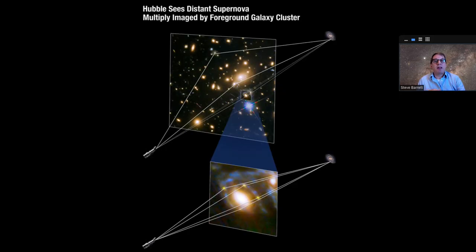So what I mean by that is, if we imagine that we are in the bottom left and this distant galaxy is in the top right, light has taken different paths to reach us, and hence we get different versions of the image, because the light is being lensed by the large mass of this galaxy cluster sitting in between us and the distant galaxy.